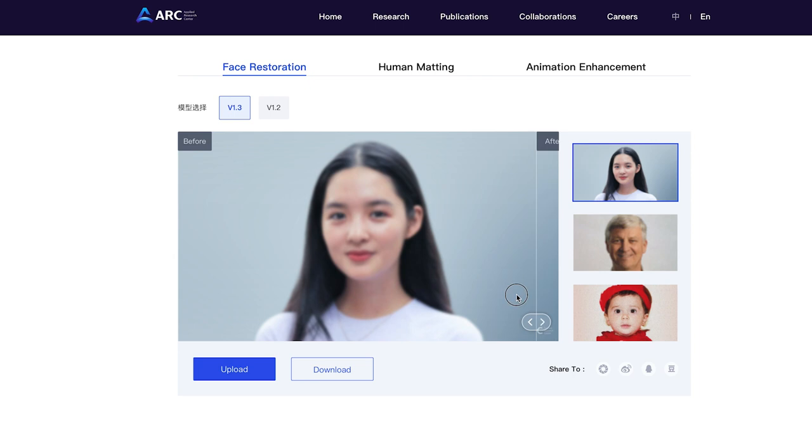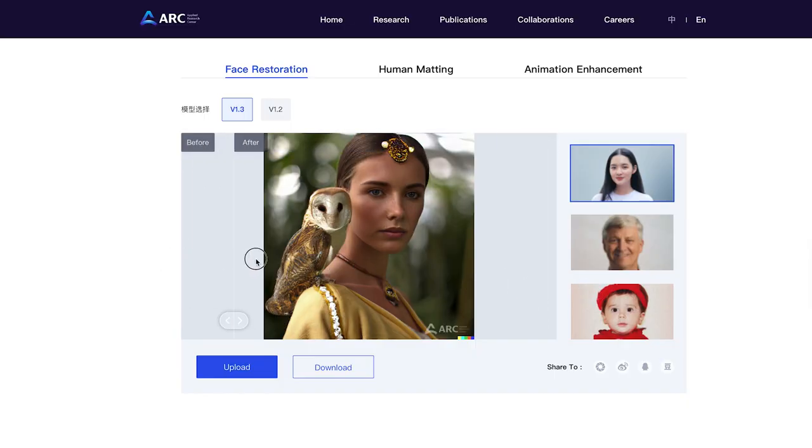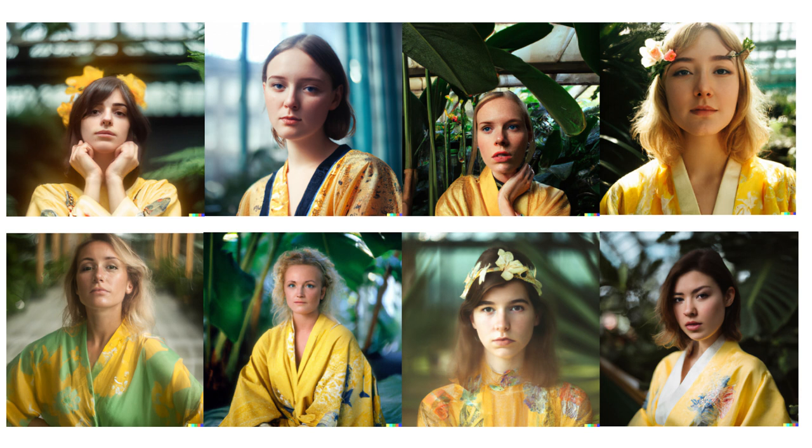ARC is a face restoration AI created by Tencent, a Chinese research lab. For every portrait created by DALL.E, you can still feel there's something wrong with the face of the models. I can now run all the DALL.E portraits in ARC and restore faces to make them look more realistic. So it's time to upgrade these fake photos of people who do not exist.